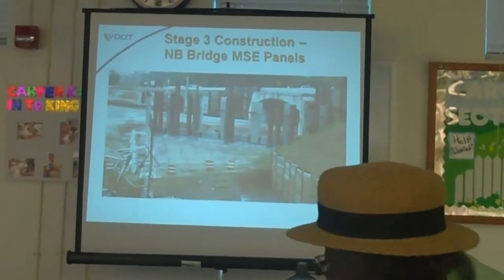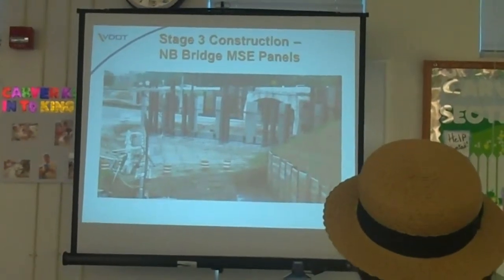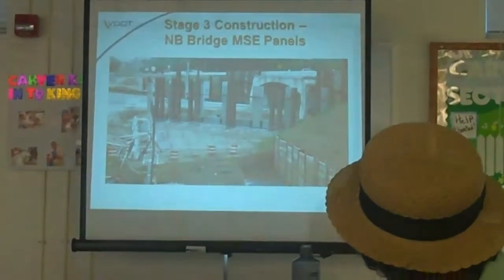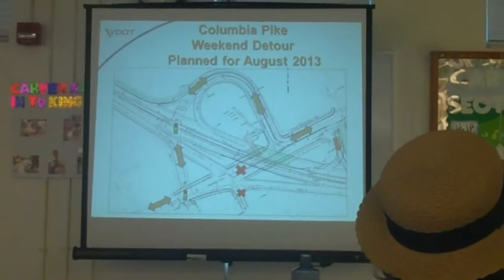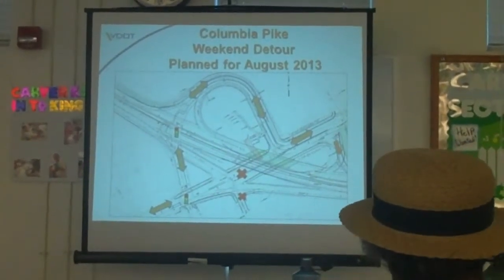Sorry. So this is northbound looking south, kind of where we're at right now with the project, and we're just getting ready to place fill. The next time we're going to do this, I'm thinking right now, is probably going to be August time frame. That's when we will actually set the structural steel on the new bridge.